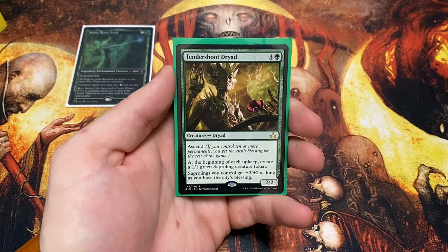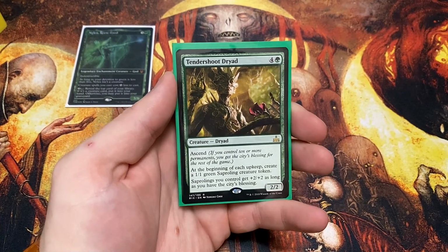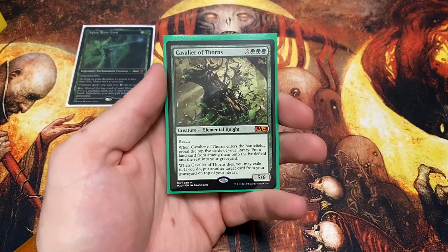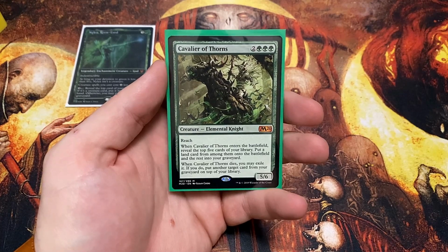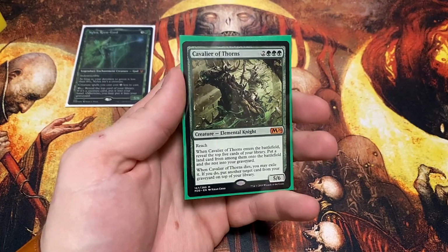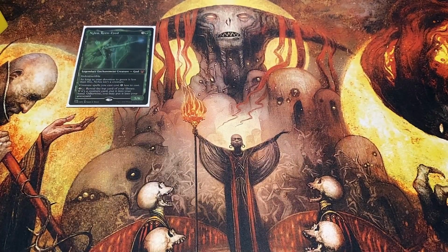It's just filling up that board presence, giving us more and more and more Saprolings, which can benefit from some of our finishers. Cavalier of Thorns. We're in mono green, the devotion works well, and this ramps on its way in and gives us some advantage on the way out. So just a nice little utility creature for mono green.